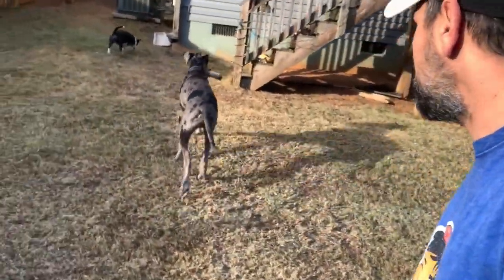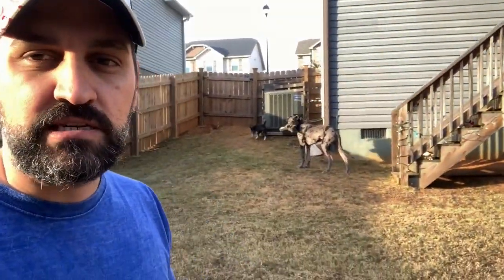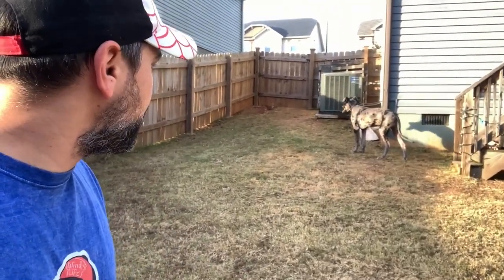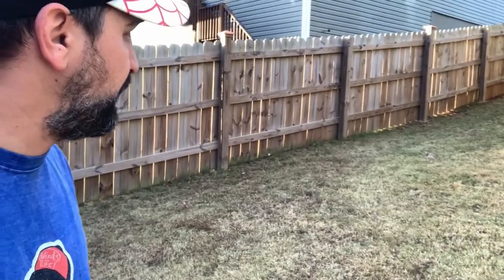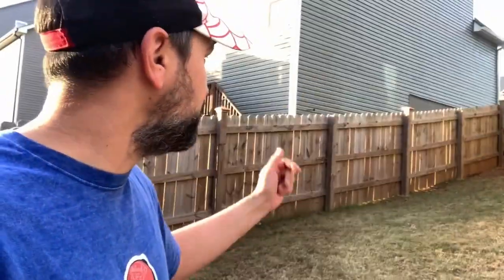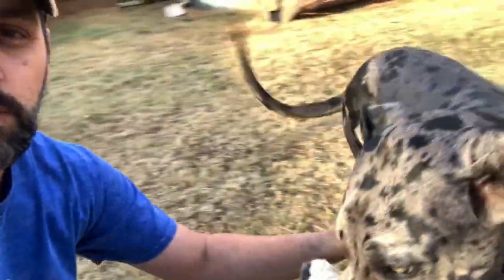He just kind of hangs out with us. He doesn't go anywhere. I can walk him around the neighborhood and he just stays. I don't really leash him or anything like that. He does have a collar, so we can walk him and he doesn't run or anything like that. Come here, buddy. Koopa. Yeah, he's really, really good.